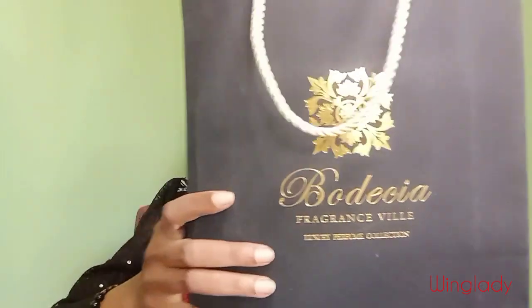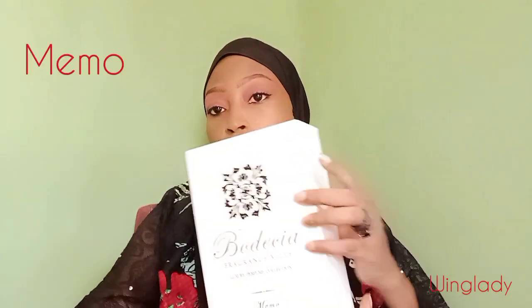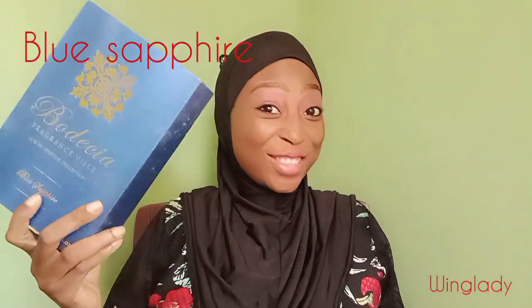Okay, so we got the 5 and each of them came in this lovely gift bag. You see that? It's written Bodacea Fragrance Ville Luxury Perfume Collection. So the first one, this is Complex. That's number 1. This is Nema. Okay, 2. This is Memo. Okay, the white one. Then we have this purple one. It's called Enigma. I'm thinking this one is a clone for purple Sapphire. Not sure. And lastly, we have the blue one, which is the blue Sapphire. Of course, it's a clone for blue Sapphire.